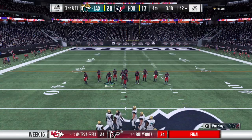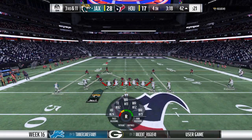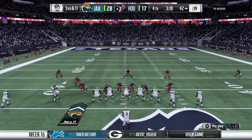The Jaguars on 3rd down. They've converted 4 times out of 6. Not bad. This is 3rd and 11. All right, here we go. Blue 90. Blue 90.